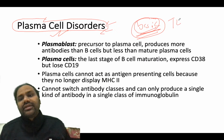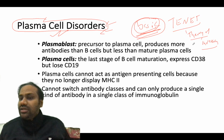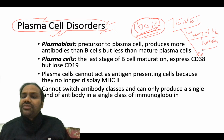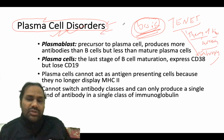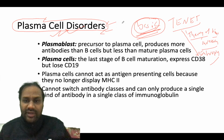Have you watched TENET? Before watching TENET, you need to know about the theory of time inversion. Again, you should also know about the concept of entropy. So similarly, before we start the plasma cell disorder, we should know about the basic things we are going to use when we will be studying plasma cell disorder.